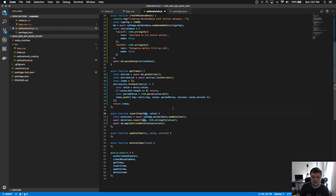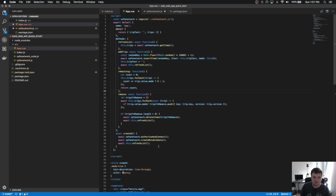So the key in this case is basically just going to be passed in verbatim, as well as the value, into the function. And in our app view, we can see that the key is actually just generated by a math random function. Really, this is just for use for the UI. It's sort of like adding the ID equals HTML attribute to things. But we can insert the item there.